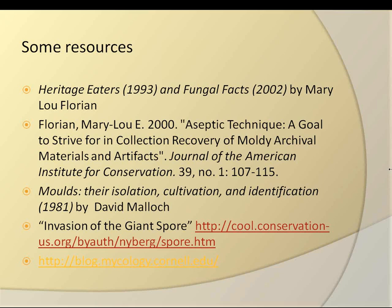On dehumidifiers, I don't understand why dehumidifiers would be ineffective for reducing humidity. Sometimes you have to get larger dehumidifiers, sort of industrial dehumidifiers. And sometimes it just takes time for library materials to give up their moisture.